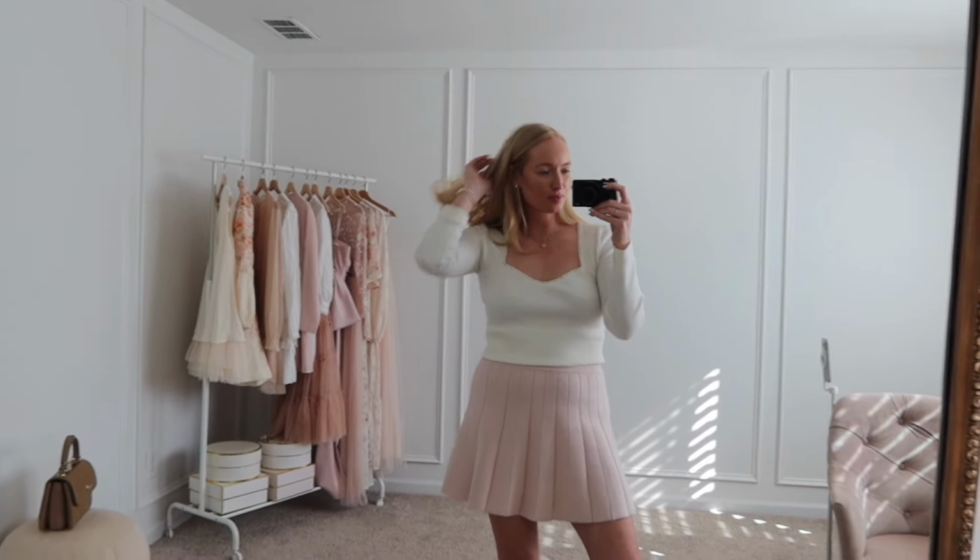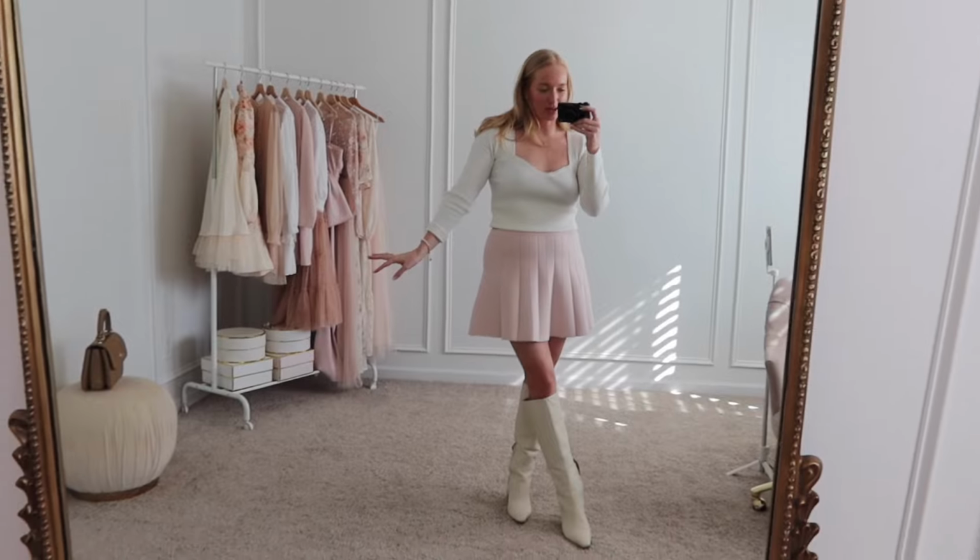For the concert, I put on some fun heart earrings and then pulled my hair back and did a little bow. But yeah, this is an outfit I would definitely wear again. If you are looking for any going out tops or tops for country concerts or concerts in general, date night, things that are a little bit sexier but still aren't over the top or too fussy.